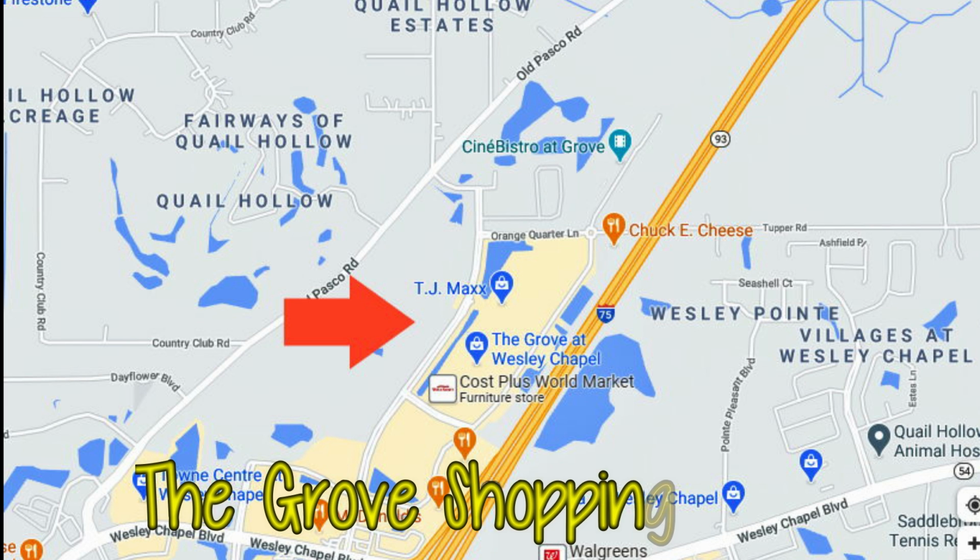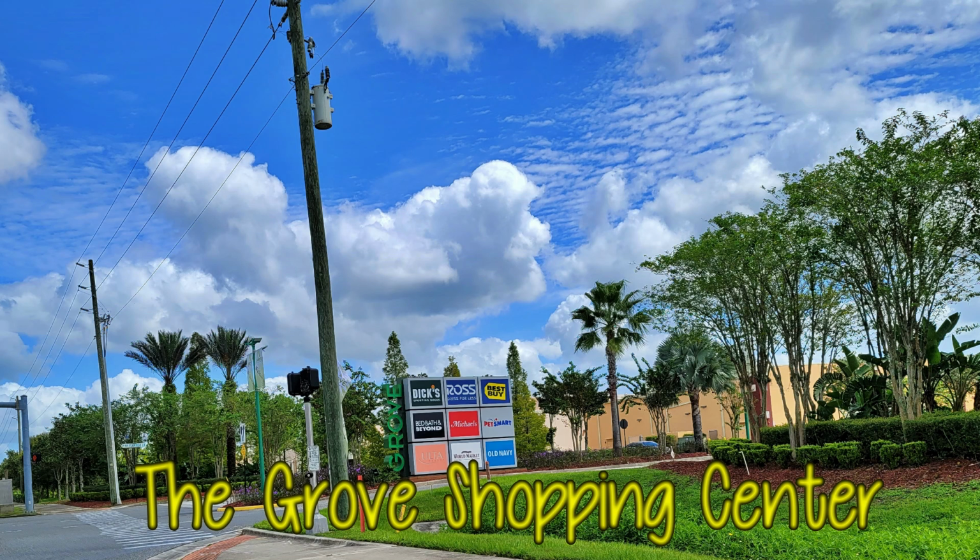Today we are at the Grove Shopping Center, and this is the fourth in our Wesley Chapel, Florida Amenity Tour Series. The Grove is conveniently located close to I-75 at the Wesley Chapel Boulevard exit, State Road 54.